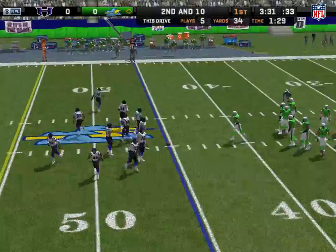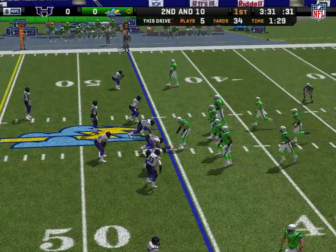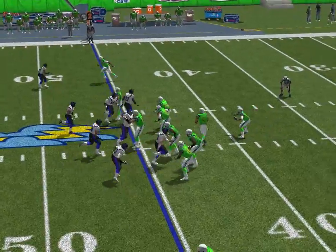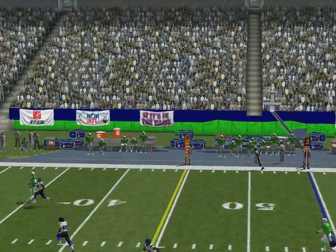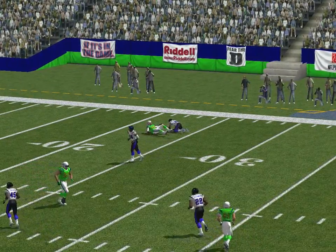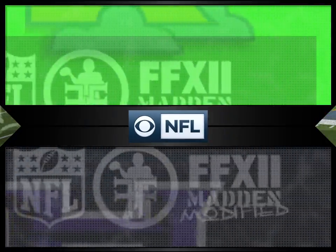Second and 10. Ball on the 45-yard line. Here we go, baby. Mitchell, the lone back, drops back, throwing. And it's caught. And he's planted in the open field by number 26.